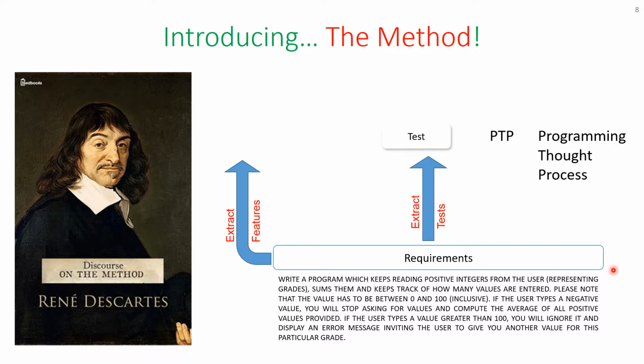But now that I have to start writing code, I'm going to try to find the smallest piece of requirement that I have an idea on how to write. That's helpful, okay? And I'm going to take that little piece of the requirement, run away with it, and make it work. For example, write a program which keeps reading positive integers from the user representing grades, sums them, and keeps track of how many values are entered.